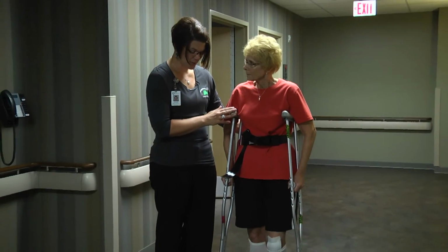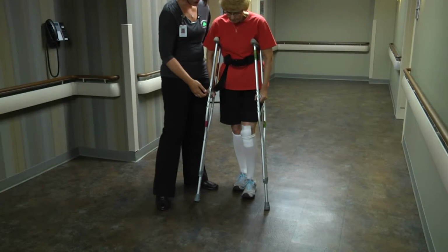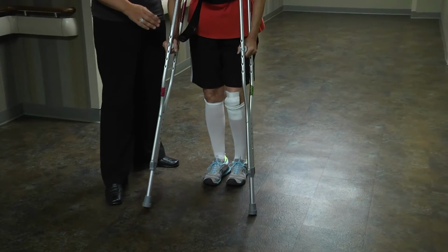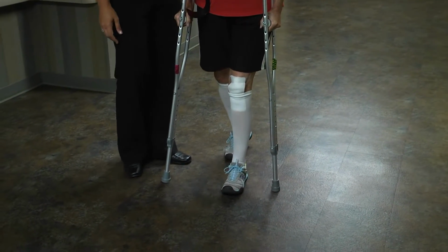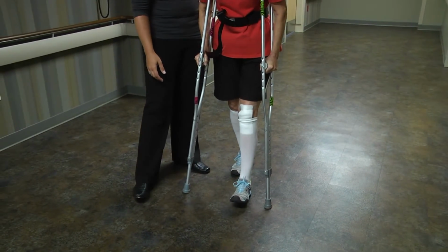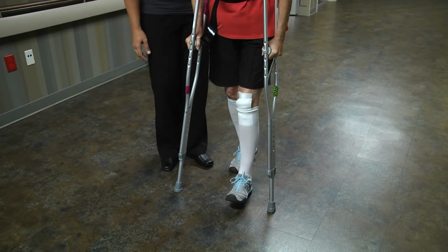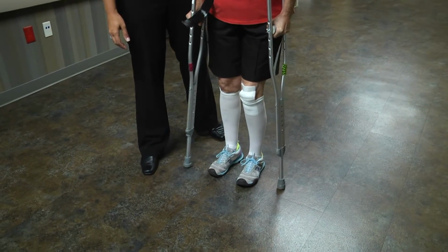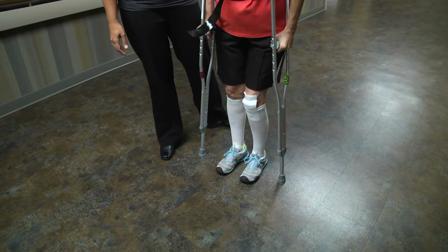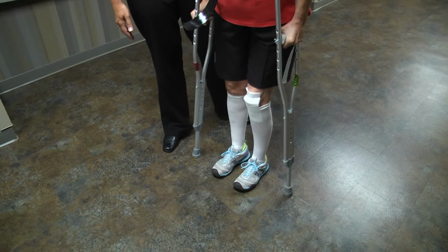So with the crutches, what I'm going to have you do is I'm going to have you move the crutches forward, just like you move the walker forward. Then you're going to move the surgical leg forward, yep, and then bring your non-surgical leg forward. You're going to move the crutches, bring the surgical leg and the non-surgical. And you're doing a good job of bending that knee. You want to make sure you land on your heel, and then you want to roll off your toes, bend that knee, land on your heel. Yep. And try to keep that knee bending and straightening during your entire walking pattern. Great.